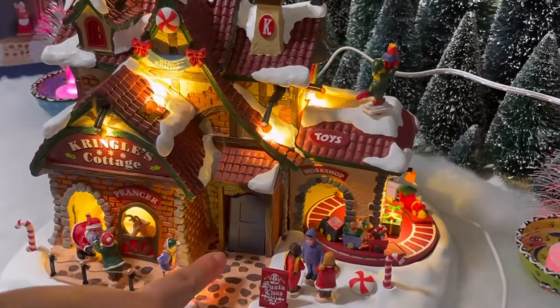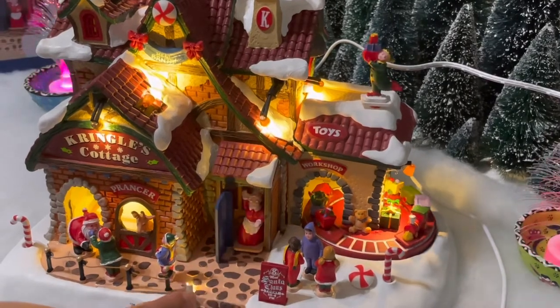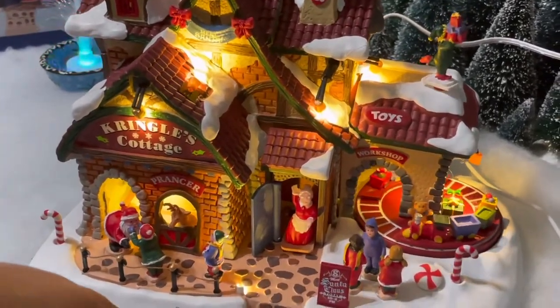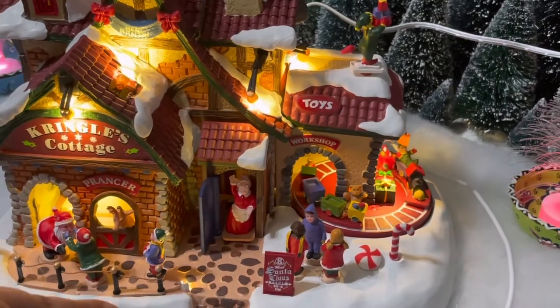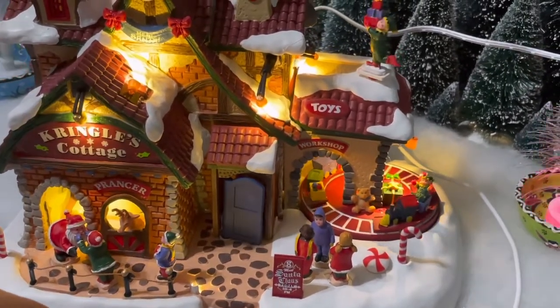And in this door, Mrs. Claus is going to come out. So there she is. I actually just baked a new batch of delicious cookies for you kids. And the door will close as soon as she steps back. Merry Christmas!